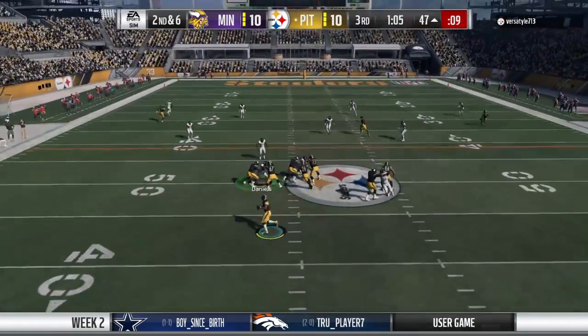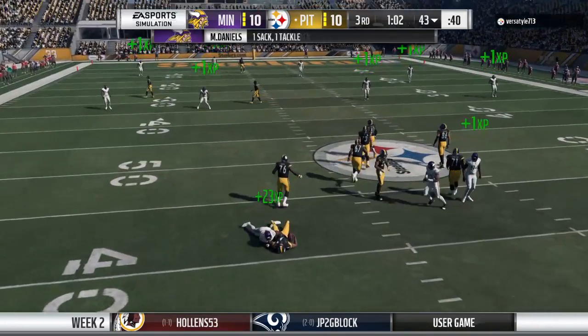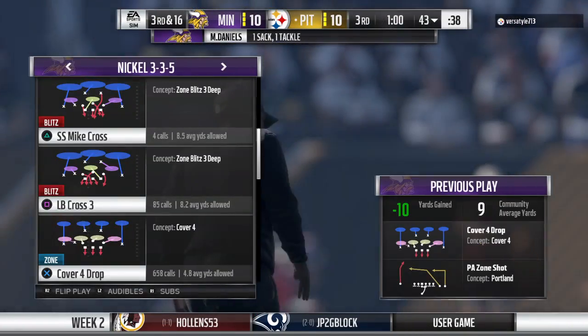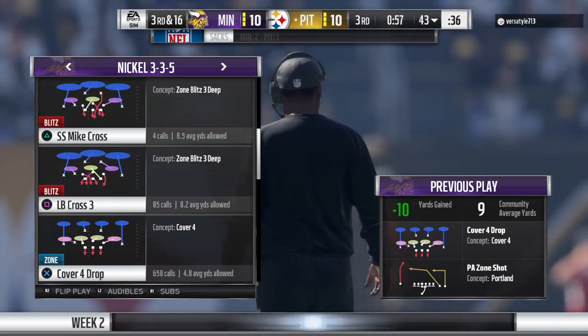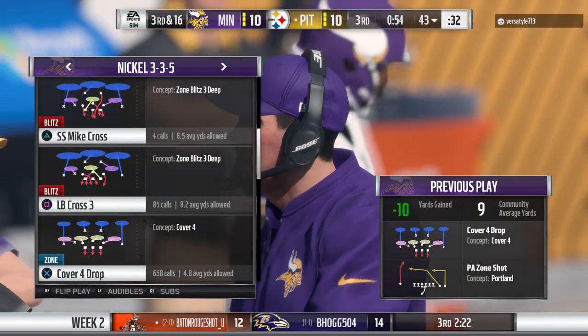On play action, Prescott. And he's going to go down. They sack him back at the 42. Mike Daniels in there to make the sack. He buries him for a loss of 10.